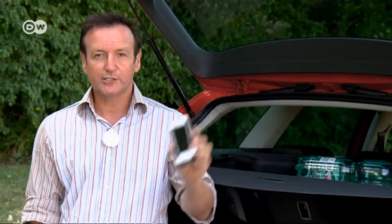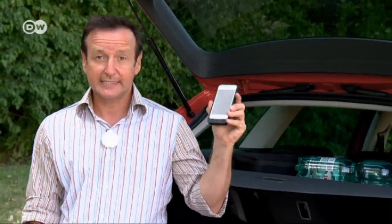Pay special attention to everyday lightweight items in your car. It's not things like drink crates that cause most injuries, but much smaller items like smartphones. Even at a moderate speed, the weight of the object is multiplied dozens of times over. In this case, that would be 16 kilos, which could be painful.